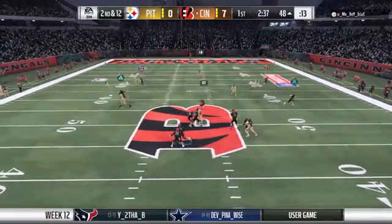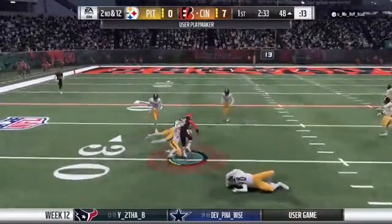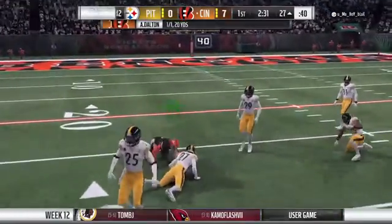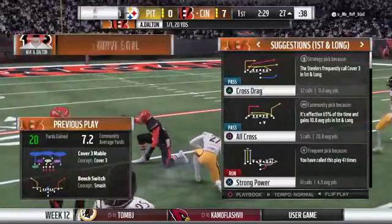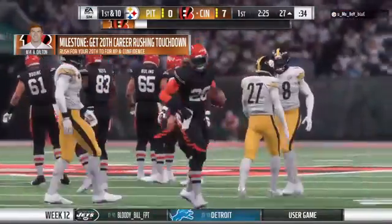Second down, Dalton. Steps away to his left. He's going to find his running back. It's complete. And he'll be taken down, but not before getting this inside the 30. A good pickup there of 20.